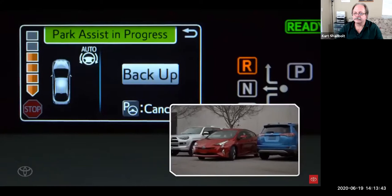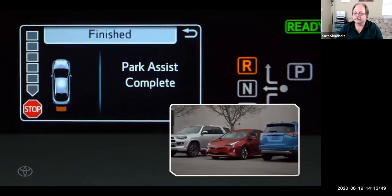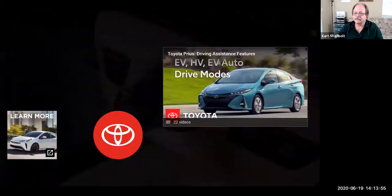Another beep will sound, and the stop icon and message will appear, alerting you to stop the vehicle. When the MID advises that back-in parking assist mode is complete, shift the vehicle to park.